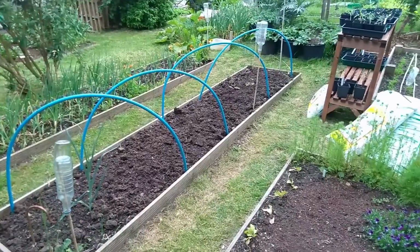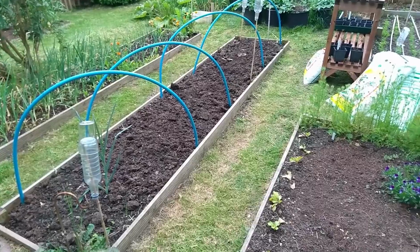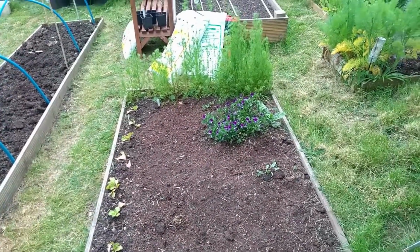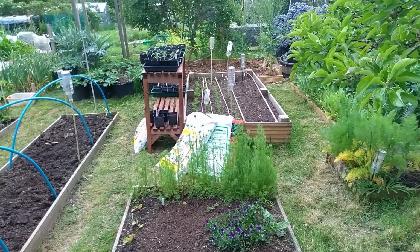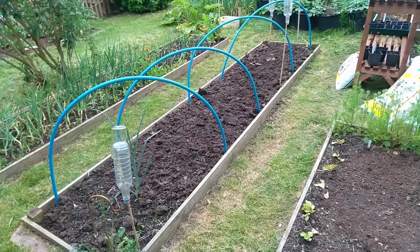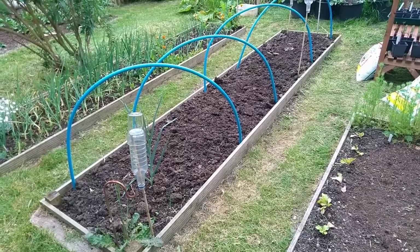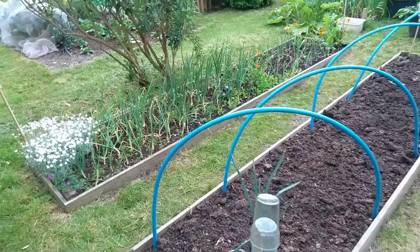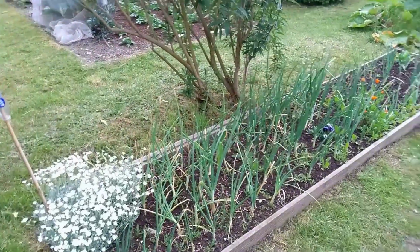So that's it. Quite a lot of bare ground. This is bare ground. This, as I say, has got chickpeas in. So where there is seemingly bare ground, there may be seeds coming up, and where there is other areas of bare ground, that's where things will be going in. The onions, I think I'm going to put brassicas. When the onions come out, I'm going to put brassicas in there.